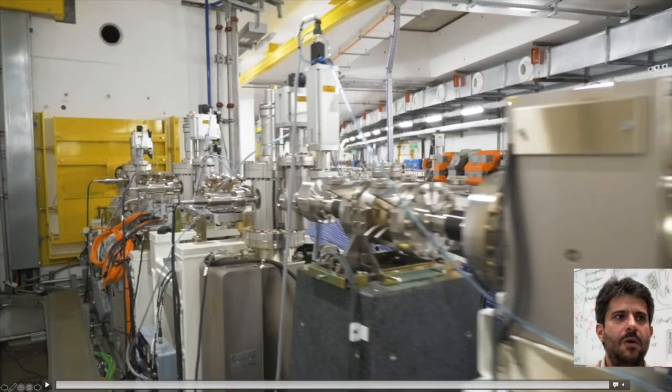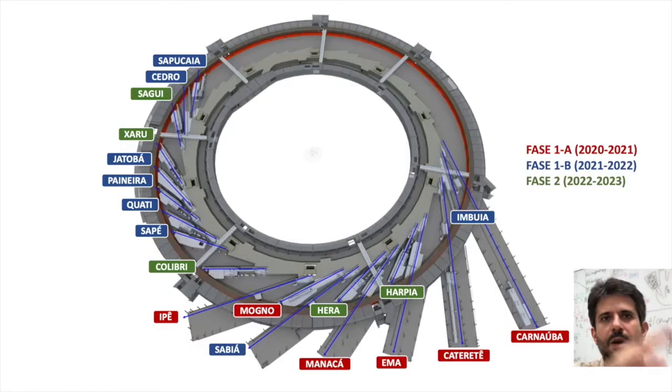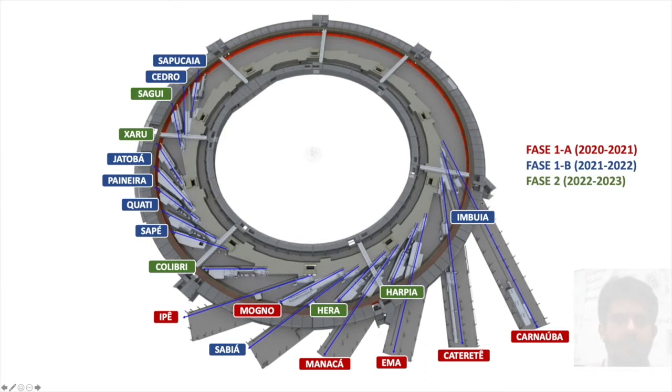So now we are crossing from the inside of the storage ring to the outside of the storage ring, and before we see all the beamlines that are in their programs, I'll give you an example, just an overview of all the systems that will be available. That's the plan for the next 3 years, the installation of different beamlines for different purposes.